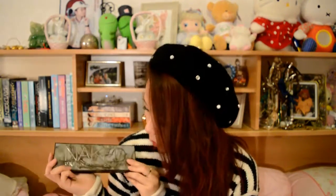This is my first ever Urban Decay product I have owned, and I get why people love this. I shouldn't be throwing it, but I get why people love this. The eyeshadow is so creamy and so blendable.